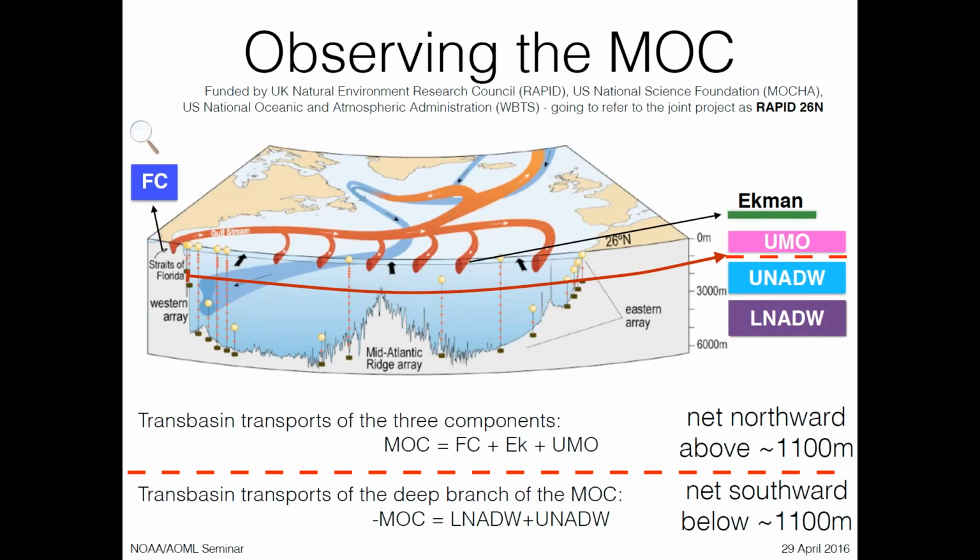So how does this play out in the observations that we make? I'm going to tell you a little bit about these observations. This project is called RAPID in the UK, and part of it in the UK is funded by the Natural Environment Research Council. It's called MOCA in the US, funded by National Science Foundation, and the Western Boundary Time Series program is funded by NOAA here. So it's this large joint program. It's been running since 2004, or in the water since 2004. And just for short, I'm going to refer to it as RAPID 26 North.